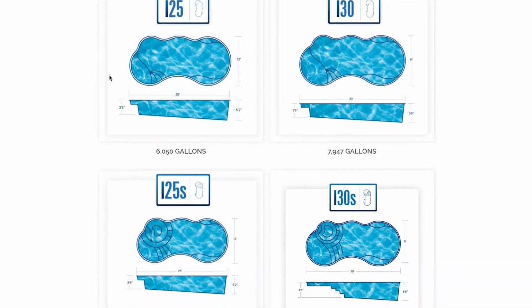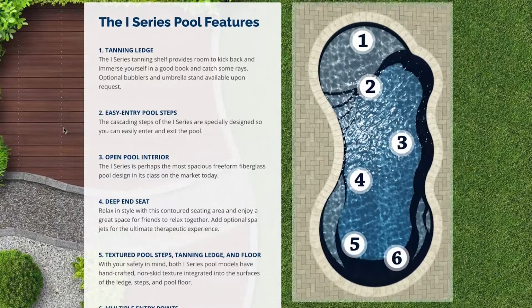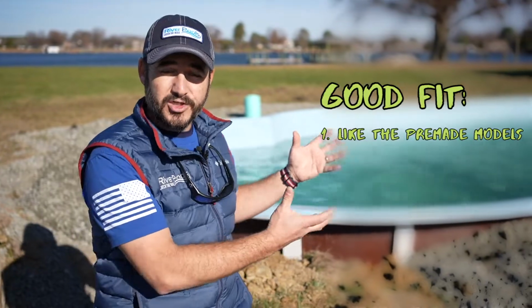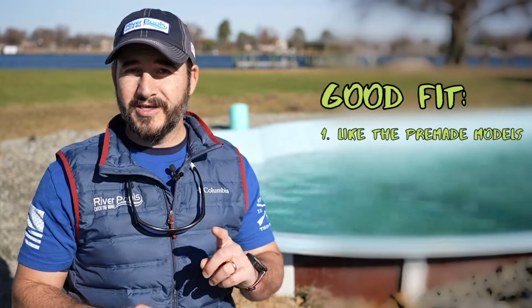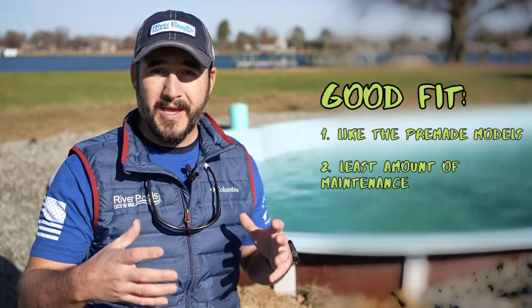Let's talk about who they would be a good fit for. If you don't mind the idea of choosing a fiberglass pool model that has predetermined features in it, such as tanning ledges, benches, and seats, and you like the general shape of it, well then fiberglass pools might be a good fit for you. It also might be a good fit for you if you are looking for the least amount of maintenance in terms of pool ownership possible.